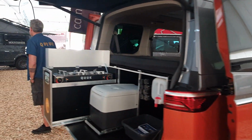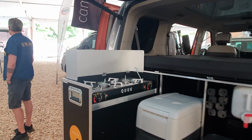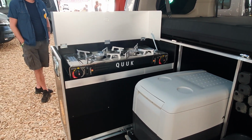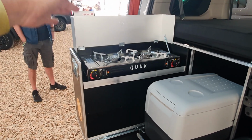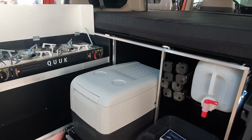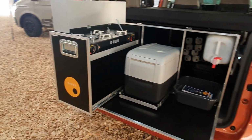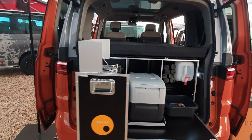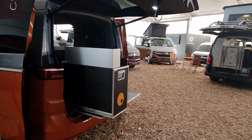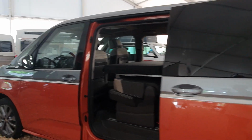Oh, and it's got some stuff at the back, but this is the QQQ system, which I'll quickly demonstrate. This is a thing which turns a camper van into a car. You've got your cooker there, you've got your fridge and your water, and this pulls in and out, and the runners can take quite a lot of weight. So that's what that's all about. This comes out in various styles for various vehicles, such as you get one for a Land Rover, for example, or other vehicles as well.